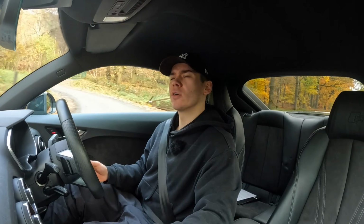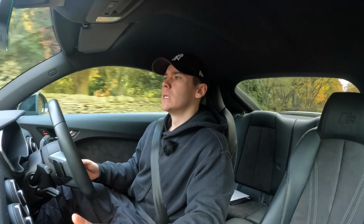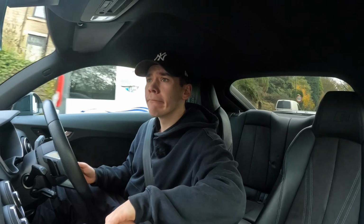Sorry, I just noticed the spoiler had gone down while I was driving. I think that's because I put it up, turned the car off, and then turned it back on. That would explain why I couldn't reach 120 on the straight. I didn't have all the aerodynamics. Don't worry, Dad, I am driving it quite sensibly.